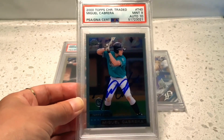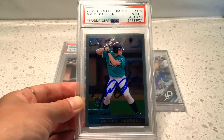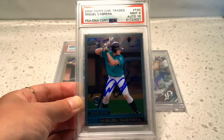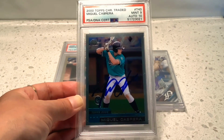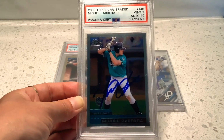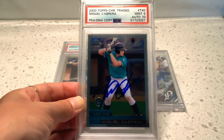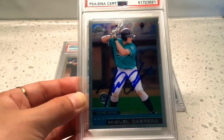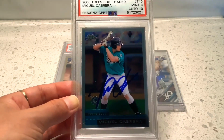With chrome cards, to get the autograph to stick, it can be a little bit tricky. You can put an eraser on the card. You can use baby powder. If my memory serves me correct, I think I did both actually. Really light with the eraser so as to not damage the surface, and then same with the baby powder. So it's a little nerve-wracking. You want the autograph to stick, but you're trying to preserve the quality of the card. So then after you're trying to feverishly get the baby powder off so that it'll be good when you send it in for grading. So I'm super happy that this one was able to get the mint 9.